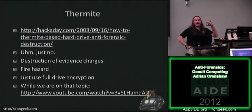All right, thermite, this has been talked about a lot. Probably not that practical. First of all, just know destruction of evidence charges are pretty likely. There's the fire hazard issue. Just using full drive, hard drive encryption is a lot easier. And while we're on that topic, I have a video out there that I call Better Than Gutmann Wipe, I think that's the right video. It has them blowing the hell out of hard drives with an AK-47, a shotgun, and various other firearms. That's generally pretty effective. I mean, yeah, you can still get the bits off, but you have to be someone that someone really wants to take a drive that's been shattered and recover that.